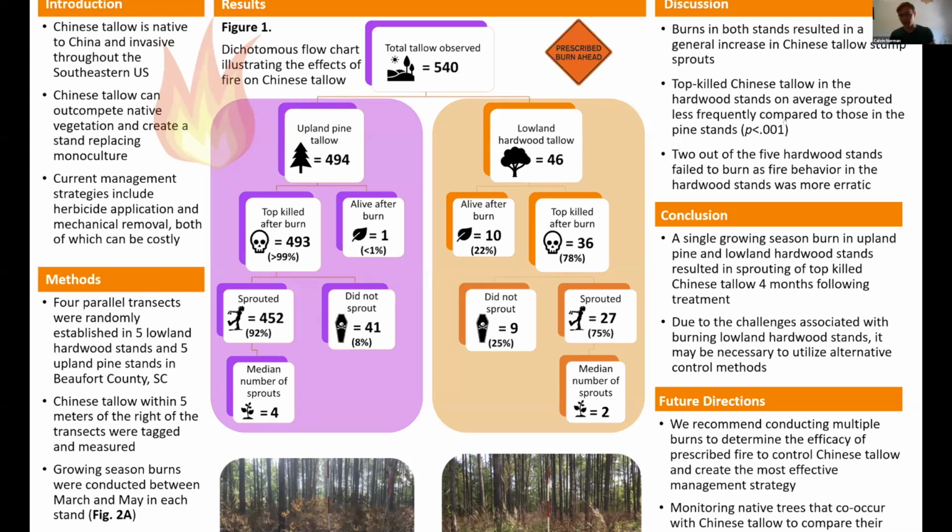I would say that the burns were more effective at controlling Chinese tallow in the upland pine stands, and that's supported by statistics: 99% versus 78%. The upland pine stands are way better to burn. Also, we had 2 burns fail. We tried to burn and they didn't start in the pine stands, and so we had to remove those stands from our study. So it can be pretty difficult to conduct prescribed fire in the lowland hardwood stands.